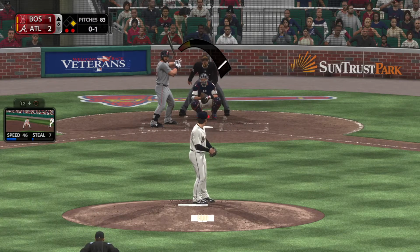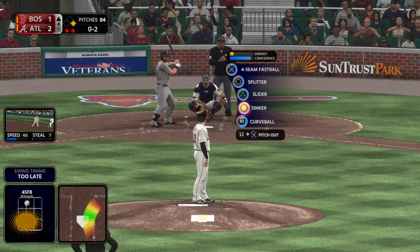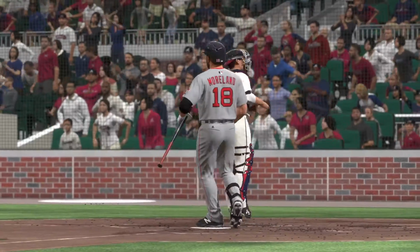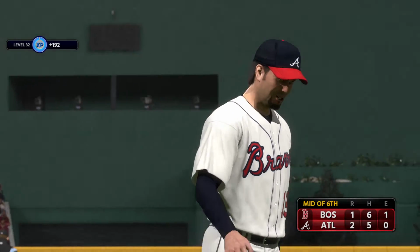0-1 the count. And the pitch. A wave and a miss, a tick behind. Martinez, look at that. Runner at first with 2 gone. And he struck him out, his 8th punch out of the ball game, and that ends the inning. 1 left for the Red Sox. They're down 2-1.